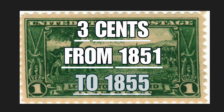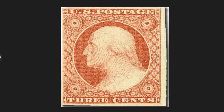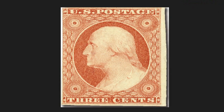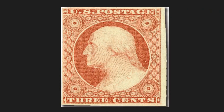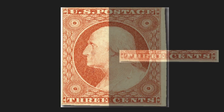The 3-cent stamp from 1851 to 1855. It was issued to cover the cost of sending a letter at a distance of no more than 3 miles. Payment had not yet been made in advance, therefore one could pay for the postage as soon as he received the letter. In the center, George Washington is depicted, facing with the torso to the left. Up, the writing US postage. Down, the nominal value of the piece, 3 cents of the American dollar.